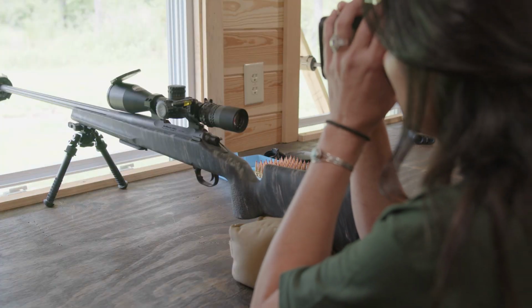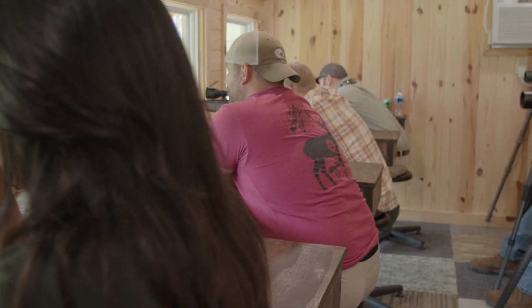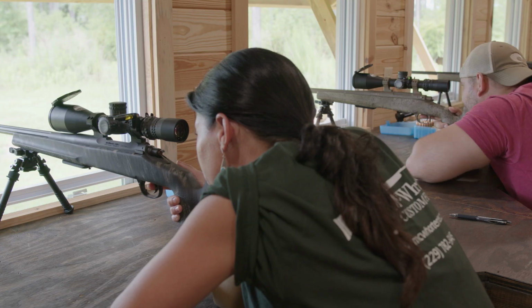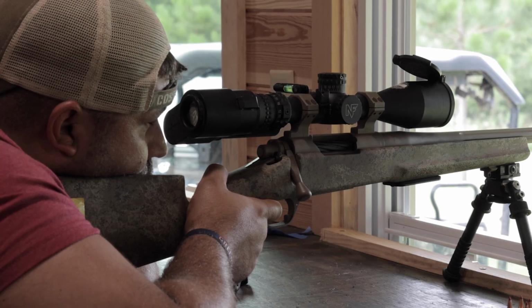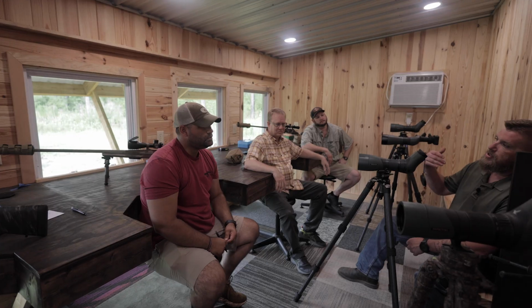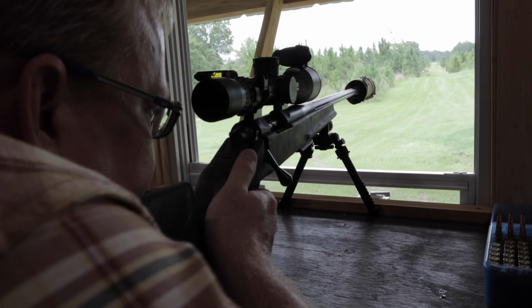Day two, after a hot lunch, it's back to the shooting pavilion where you're really gonna be tested. Everything you learned from the first day and the advanced topics that were covered on the second day are all gonna be put to a test. You'll be shooting from the bench, you'll be shooting from a prone position, you'll be shooting from simulated deer stands and tripods outside the front of the shooting pavilion, and you might even end up in a redneck blind before the day's over.